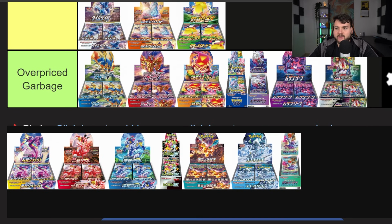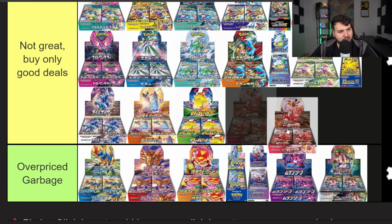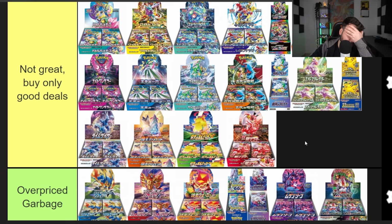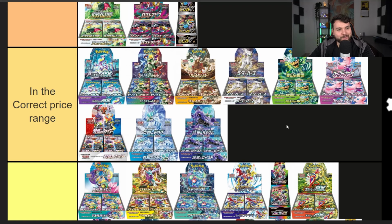So next we've got Single Strike Master. Kind of mixed here, but let's rank this first, I guess. The Tyranitar V is inside actually. The box is kind of expensive, and we don't have many cards inside, but I guess it's between correctly priced. The boxes aren't cheaper either, we're talking about $150. I'll put it here in not great because it doesn't make sense to me. If we pay the same for a 151, which is one of the greatest Japanese sets I've seen, it doesn't make much sense to me.